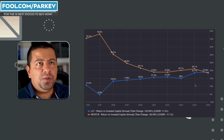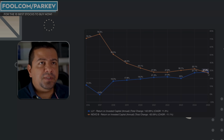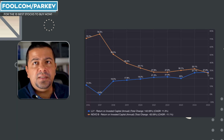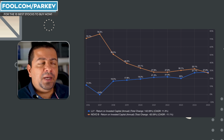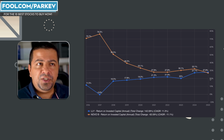The difference is the trend here. So the numbers are very, very close. Eli Lilly has a return on invested capital of 27.8% most recently, while Novo Nordisk has a number that's slightly below that figure. Still, the trend is more impressive for Eli Lilly in that it's been improving. So a decade ago, its return on invested capital was just 11.5%, and it's now more than doubled to 27.8%. Meanwhile, Novo Nordisk had a return on invested capital up near 70% a decade ago, and it's now down to 27.8%. Eli Lilly has been gaining market share in the critically important GLP-1 drugs, and its pipeline is also strong.